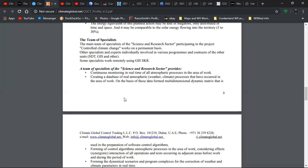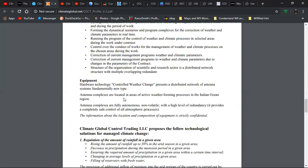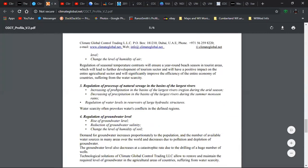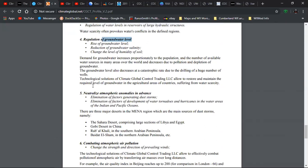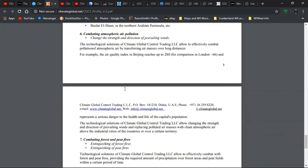What else is in here? They won't disclose where their antennas are, probably for obvious reasons, because, you know, hardware technology controlled weather change presents a distributed network of antenna systems. And they said it's strictly confidential where they're at. And here they talk about what else they can do. They even go as far as to say how fracking is depleting ground water levels and how they can increase that. So you can get you some climate crons, invest into some of them and steer you some clouds. Of course, you and I, people watching this video, aren't going to have enough funds.